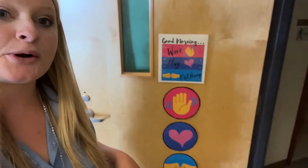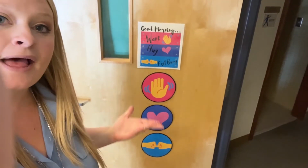Okay, so just to start, not everything is perfectly finished, but I am going to show you most everything, and definitely everything that is ready. So we're just gonna go around the room on the walls, and then I'll take you through the middle, and you guys can see my first classroom. I'm so excited. All right, so when students first walk into my room, they will see their greeting options.